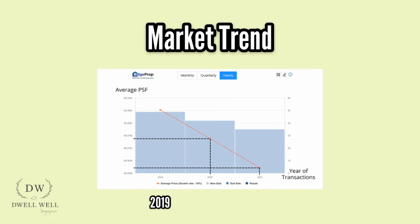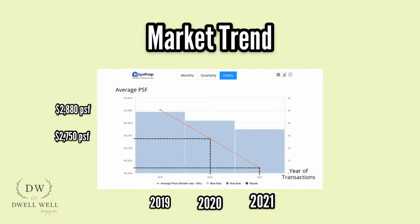In 2019, this development is selling at $2,880 per square feet on average. In 2020, it has dropped down to an all-time low at $2,750 per square feet. At this point in time, you probably would have entered the market and purchased this unit because you think that the discount that you have gotten is a very good bargain. But who knows, in 2021, the PSF has dropped further down to only $2,600.